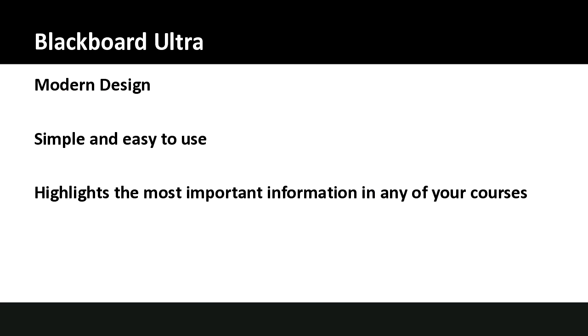So the last upcoming feature that I just want to sneak peek here is Blackboard Ultra. Blackboard Ultra is the code name, brand name, depends on how you want to look at it, for Blackboard's completely redesigned LMS. It features a more modern design with more intuitive controls, easier for both you and your students to use. And like many of the software that we use today, instead of providing us with all of the tools that are available, it does more work to highlight and promote and help you quickly access the most important information or tools that you'll need to use.